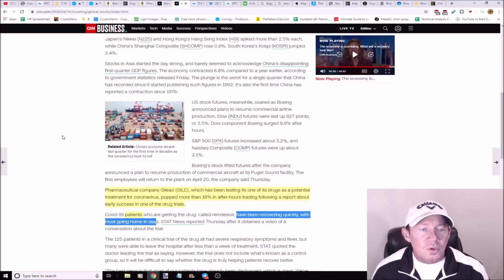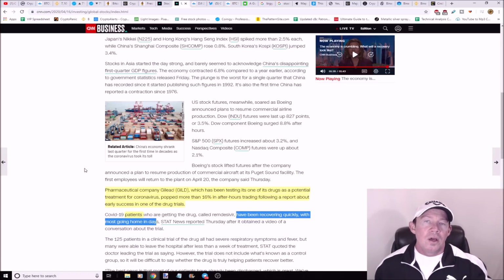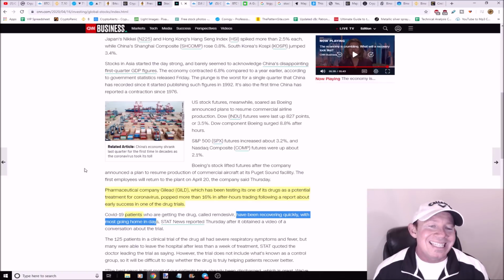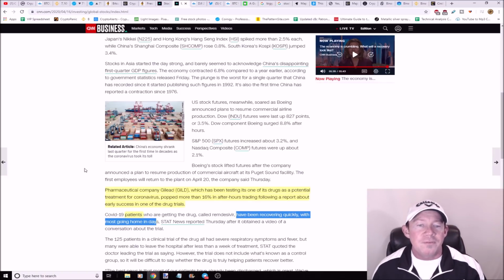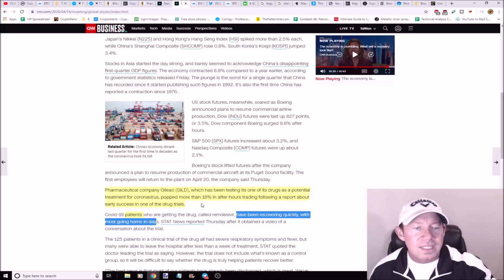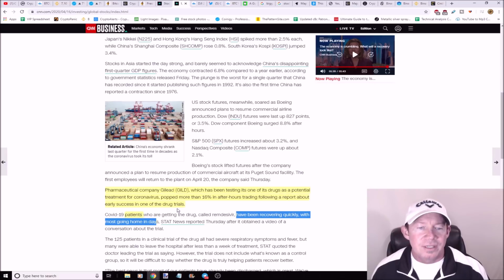The pharmaceutical company Gilead, which has been testing one potential treatment for the panic situation, popped more than 16% after-hours trading following a report about early success of one of its trials. Patients have been recovering quickly, with most going home in just a few days, and the markets have been booming.